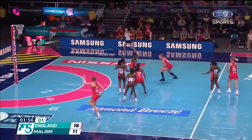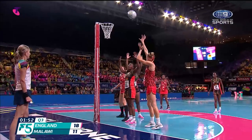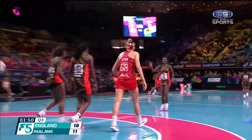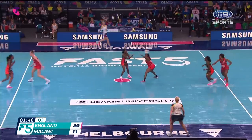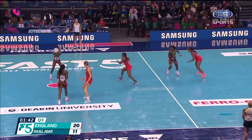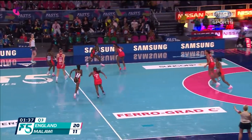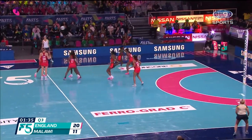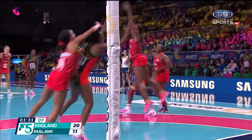And England can really make them hurt here. Clark regathers her balance. Simply slots the ball through. 9 point lead, a minute 40. Well, it's a 12-2 quarter. Jodie Gibson tapped into the game at goal defence for England, marking Chimalero.